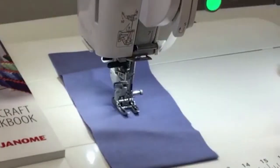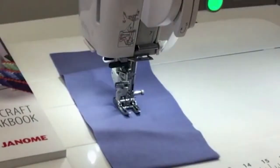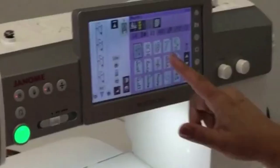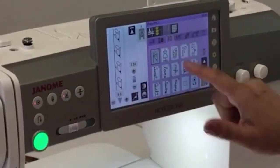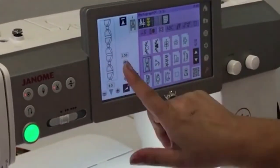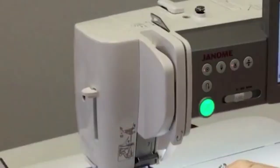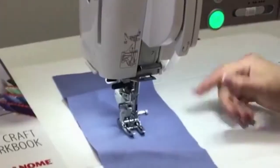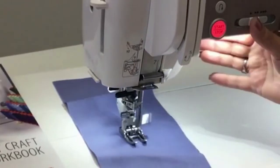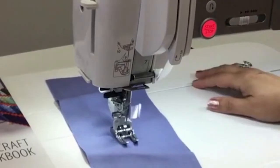One of the other things that I love about the Janome built-in walking foot is the ability to do the decorative stitches. I am going to go to one of the decorative stitches, and I am going to pick my favorite little bow. You'll see how pretty that is. And I have a nice open toe foot on my AccuFeed foot so that you could see what I am doing. And even with those decorative stitches, it is able to do that beautifully.